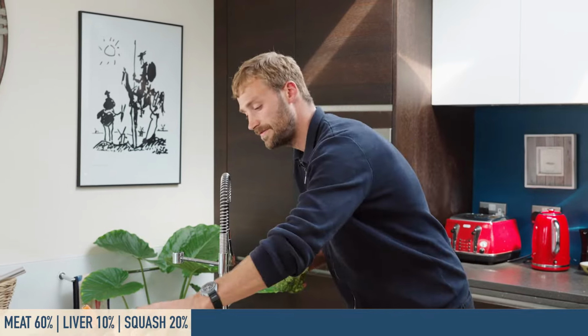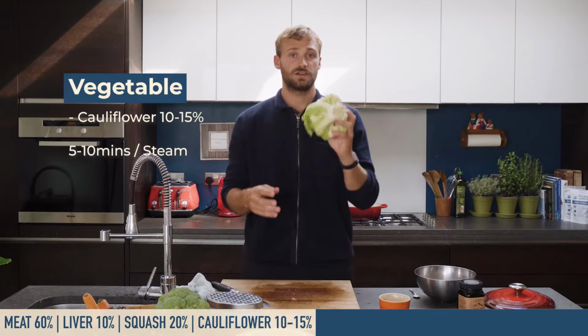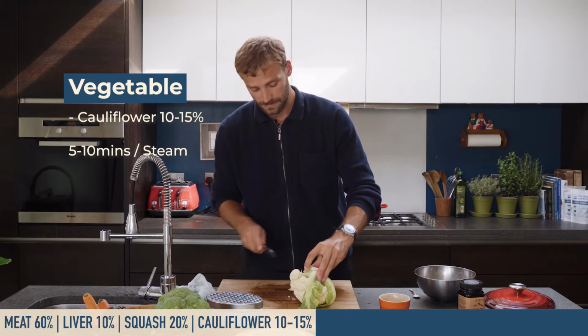If your dog has a more sensitive stomach, then you can steam them with the squashes. I am going to use cauliflower, and I am going to steam it, I've decided. This should make up 10 to 15% of your dog's meal.